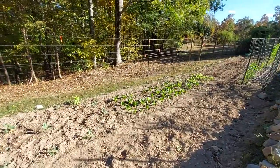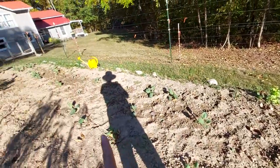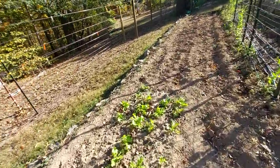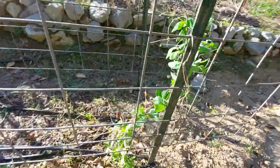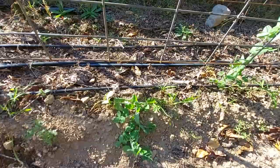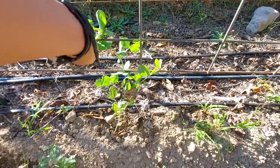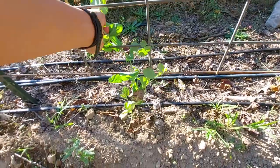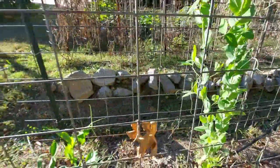And over here, there's lettuce, two types of lettuce, and these are supposed to be broccolis. I don't know if they're gonna make it. It's really dry here. We don't have the drip irrigation on this side. And there's some snap peas. I don't know if they're gonna make or produce something. Anyway, they are also in survival mode. So hopefully they'll get to produce something. Yeah, I have a few of these snap peas.